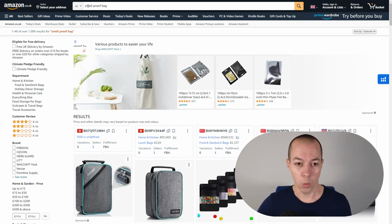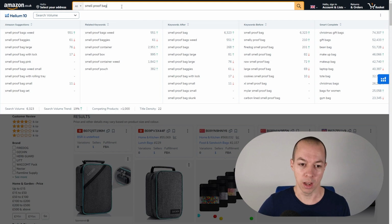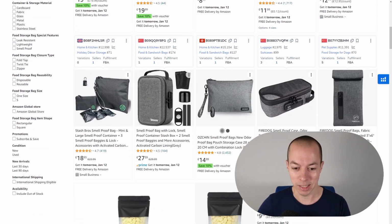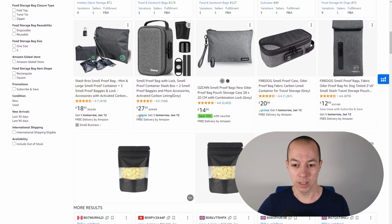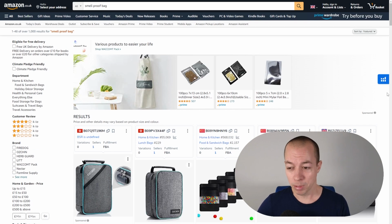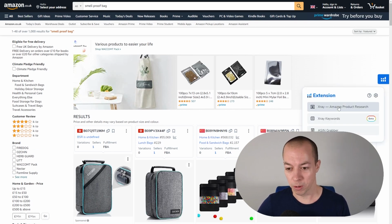So up first, we have Smellproof Bags, or a Smellproof bag is the actual exact term to be used, and that was the one with the highest volume. Now these seem to have one particular purpose, despite the fact they can't really say that on the listings. You also hear them being called stash bags.